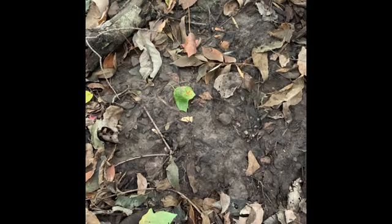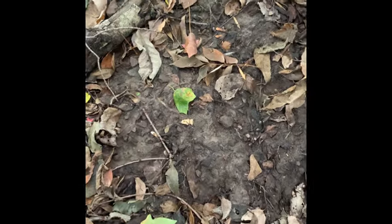Me and Nick are out on the village site today. We got some rain yesterday and Nick's already found a birdie. I think you can see it. See if you can see it right in the center of the screen.